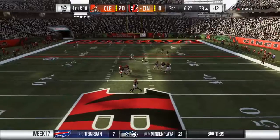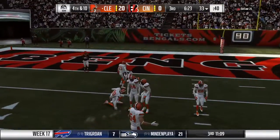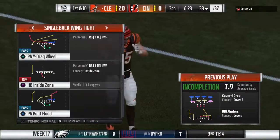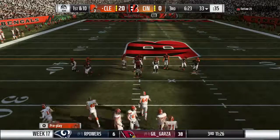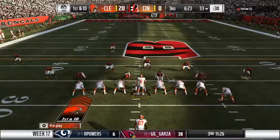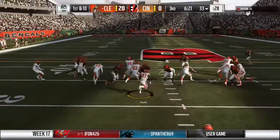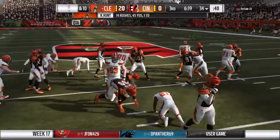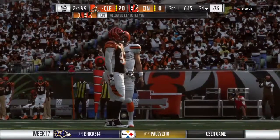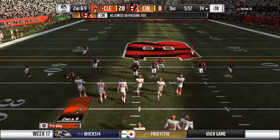Out of the gun, Dobbs. And that is going to be incomplete. Boy, it looked like he had it and dropped it. And this Browns defense stands tall. Well, that's another mistake there on the drop pass on fourth. And we've seen him do things like this all game. It's not hard to figure out why they're down by that deficit. They haven't made plays that are going to keep them in the game or win the game all game long. That's another example right there. It all boils down at the end of it to execution. Either you make the play or you don't.